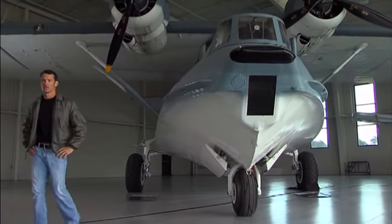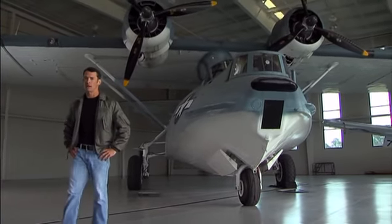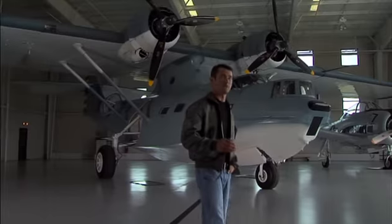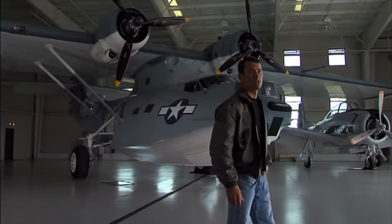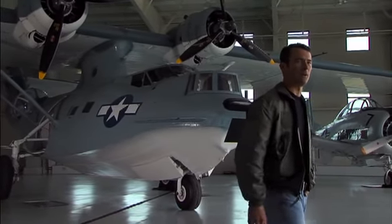The Catalina has a magnificent record, both in combat and civilian service. From the polar regions to the tropics, and in both hemispheres, it flies with a distinction achieved by few other planes. It isn't fast, it isn't agile. It just works. Because of their reliability, ease of service, and long range, civil airlines and small private operators after the war seek out the PBYs.